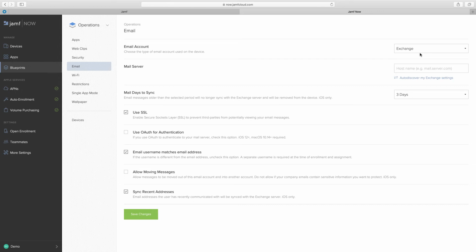So within email, you've got an Exchange account, you put in whatever your host name is for your email, and then everybody who has a device that's listed under operations will then just be asked for their email and password so that you know that they have email on their device and you've pushed it out. If at any point in time you have to change the name of the host, you can do it to the blueprint instead of asking the end user to do it.